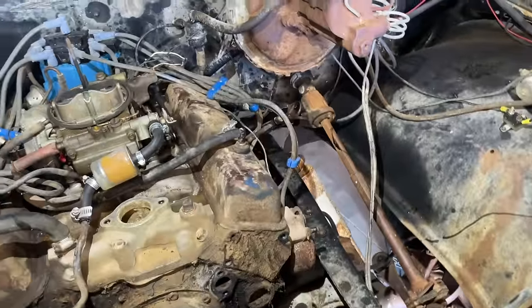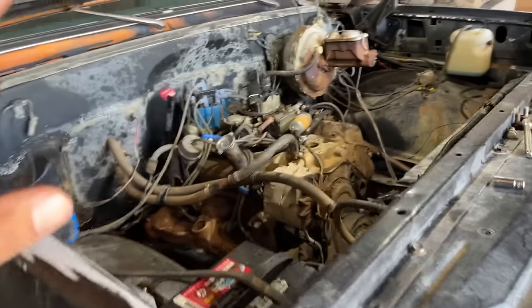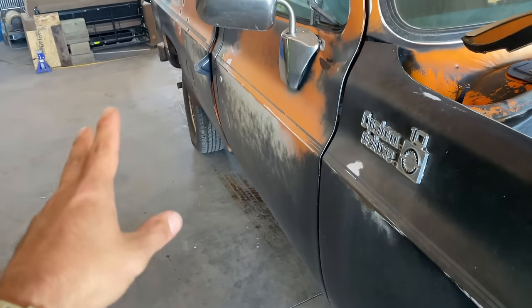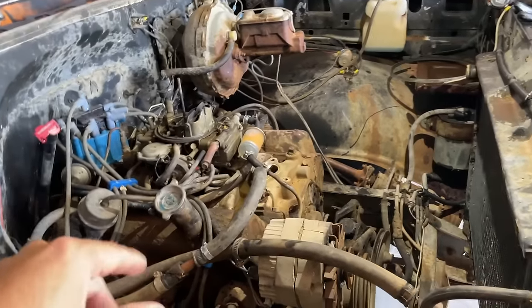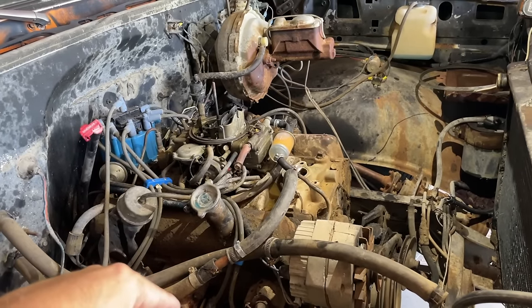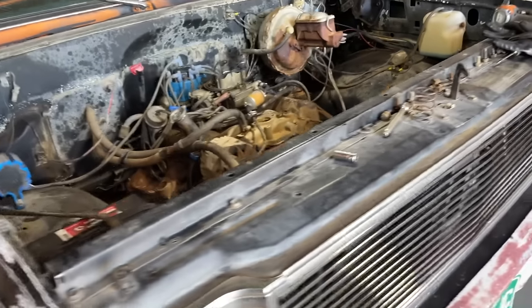Got the oil change done. Put the good stuff in it. Shell Rotella, we got that in there. Got some fuel system cleaner in the tank. Put another 5 gallons of ethanol-free high-octane fuel in there. Trying to get the old fuel kind of stabilized out. I had a little bit of spark knock when you got on the throttle on this thing, so hopefully that was just really, really old fuel.